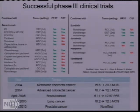Avastin, as I said, was the first FDA-approved antiangiogenic therapeutic, and it did demonstrate in the clinic that it is effective and that it can cure patients. But if you take the average, the benefit is measured in weeks or in a few months. So it definitely, at least in my opinion, and in the opinion of a lot of people in the angiogenesis field, it didn't live up to the expectations based on the preclinical studies.